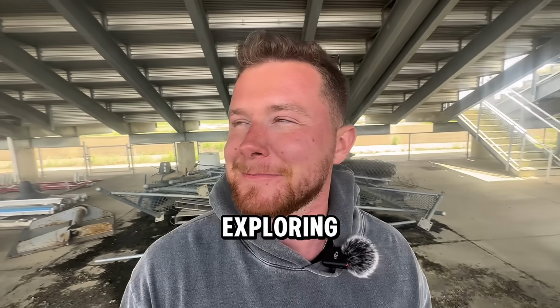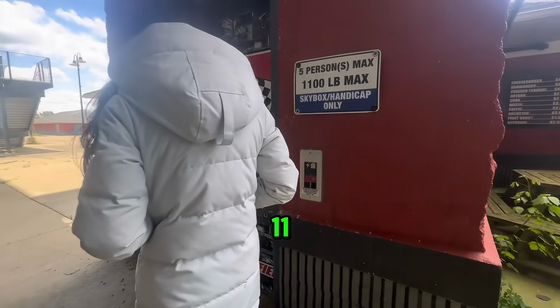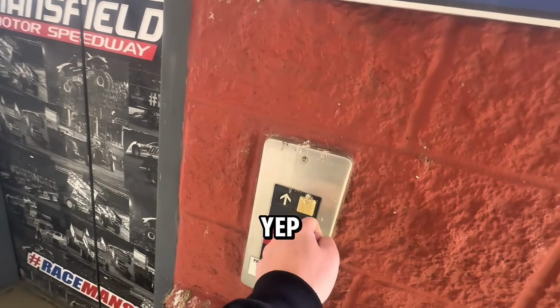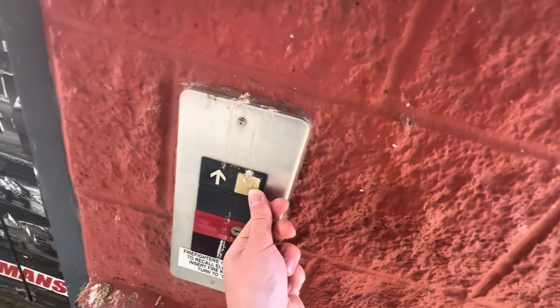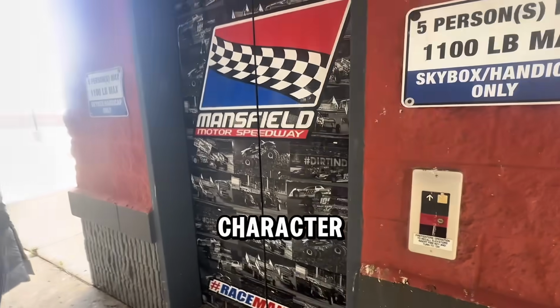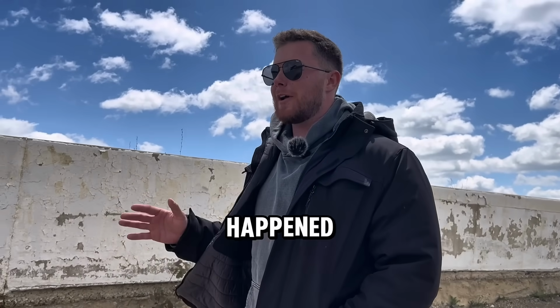Matthew Tifft exploding abandoned racetrack. That I bought. Sadly, I can't fit on here because it's a 1,100 pound max thing, but yep, push it. Push it real good. Bird shit on it adds character.